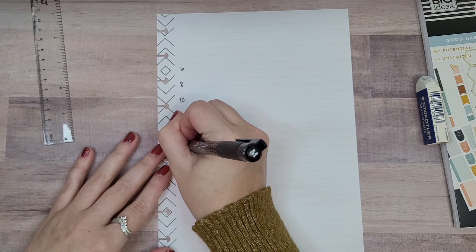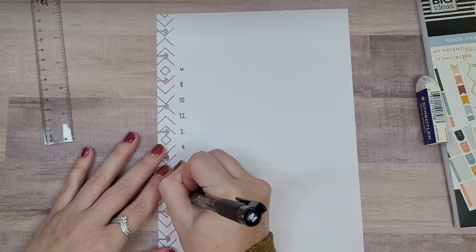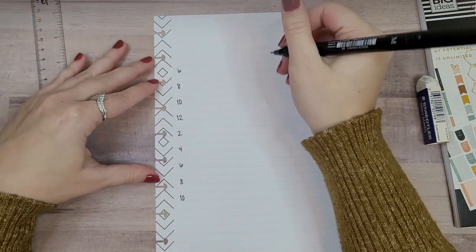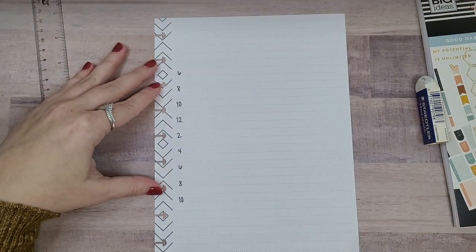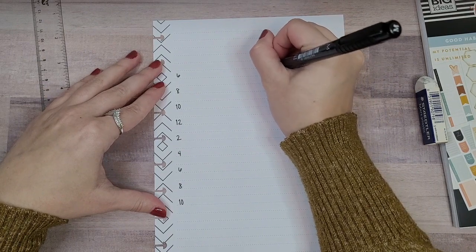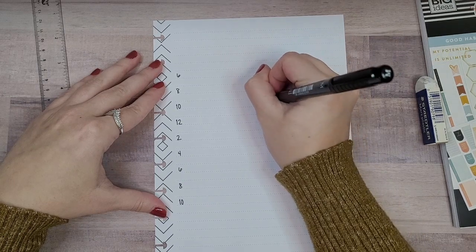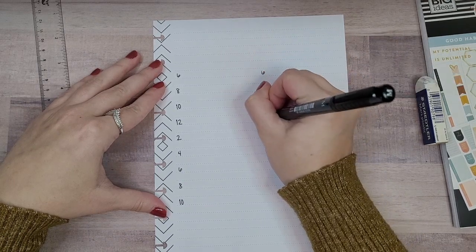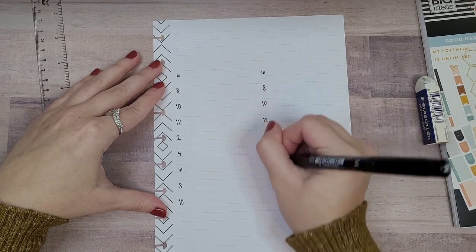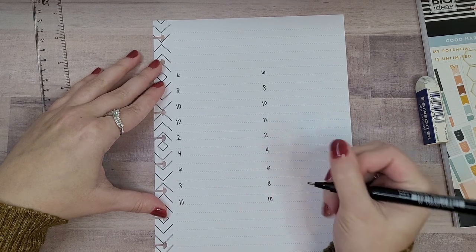All right, 4, 6, 8, 10. I'm only writing every other number just because, in my brain, it looks nicer than writing in every single number. So, yeah. That's kind of why I'm doing that. All right, we're going to go 6, 8, 10, 12. Oops, I almost didn't skip a line. I would have been sad.